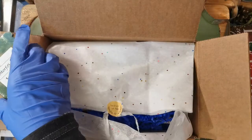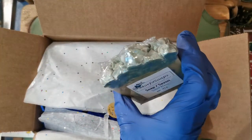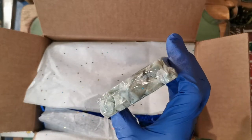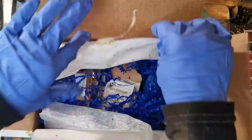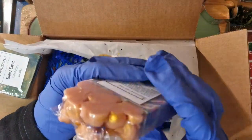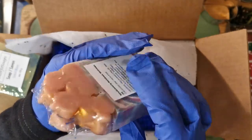So I need to put them where you can see them as I'm unboxing them. But look at that top. Look at that sparkle. That reminds me of the top of my Princess Peppermint. I think I used a similar glitter and I love it. That is the best glitter ever. All right, what else have we got here? Ooh, I like how she used that, it almost makes it look like rose gold.